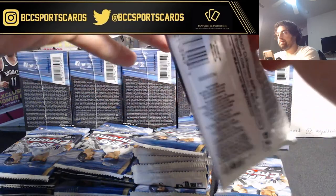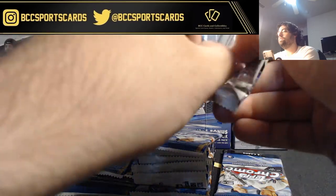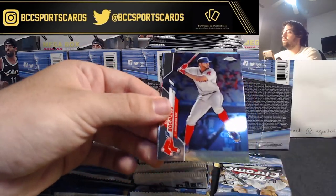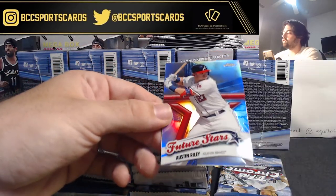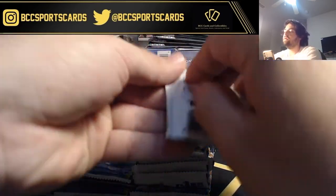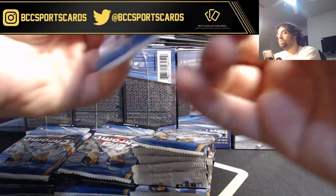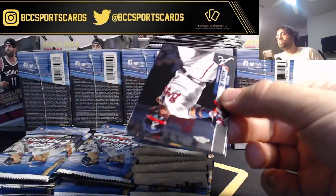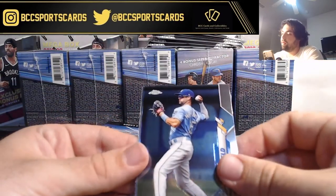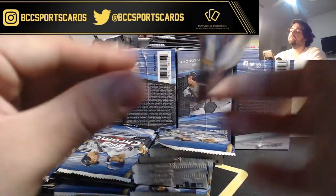Sub Zach. Semyons. Bogaerts. Future Stars Austin Riley. And a Brandon McKay. To Brendan McKay for the Rays. Acuña Jr. here on the front. Whit Merrifield, excuse me. Got a refractor here for the Diamondbacks.